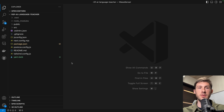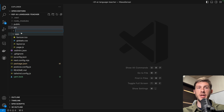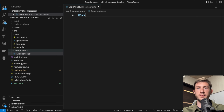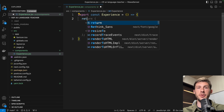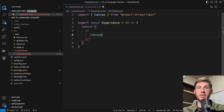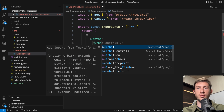We can hide the terminal, go to source, and we create a new folder that we will name components for all our 3D parts. Inside, we will create a new file, which is named experience.jsx. Export const Experience. We will return an empty fragment with our 3D Canvas from React Three Fiber. And just to see if it works, a box from drei with a mesh normal material and orbit controls.